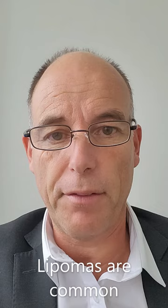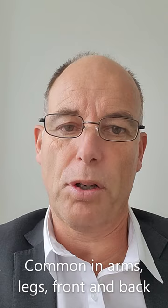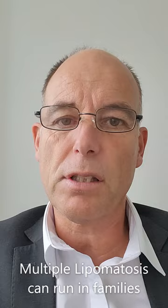Today I'd like to talk about lipoma removal, because lipomas are a very common lump under the skin of many people, and some of them grow to quite enormous sizes. Other people have multiple lipomas in their arms or their legs, or sometimes also in their tummies and their backs. Multiple lipomas are part of a condition called familial lipomatosis.